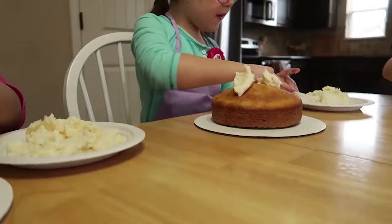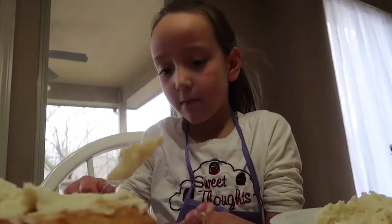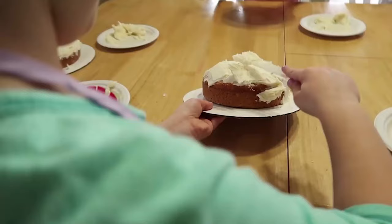I'm gonna do big chunks. Eat me, just like a ghost. Whoa! Oh, lucky it landed face up. It's okay. Yep, that's not a big deal. I'm glad it landed face up. That was perfect.